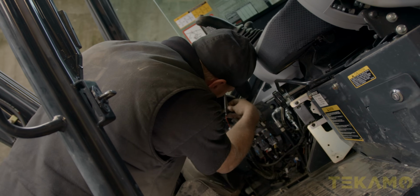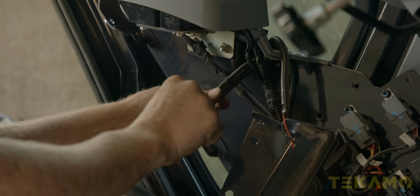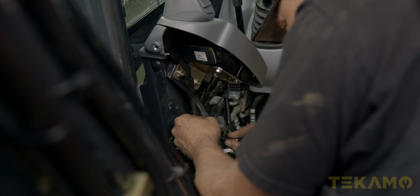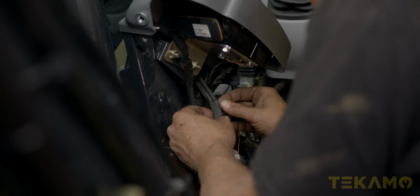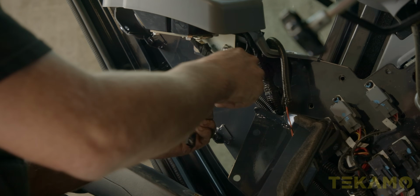Looks like somebody's been in here wiring something aftermarket onto this wire as well, so we'll tag off of it. And I'll give them credit, they taped it up decently. No, this one wasn't me. I don't use this tape. I use the cheap black tape.